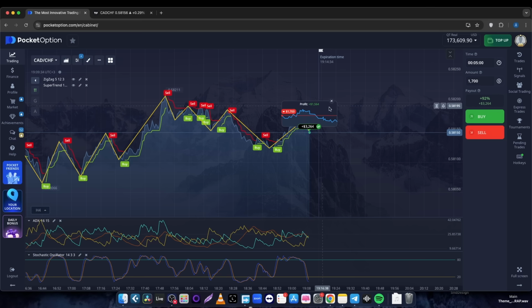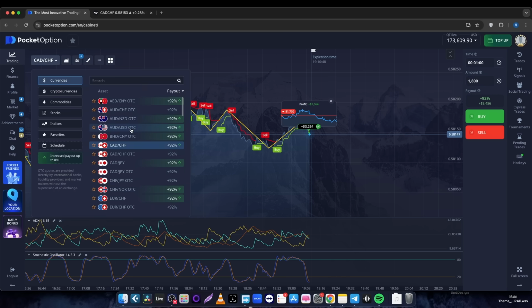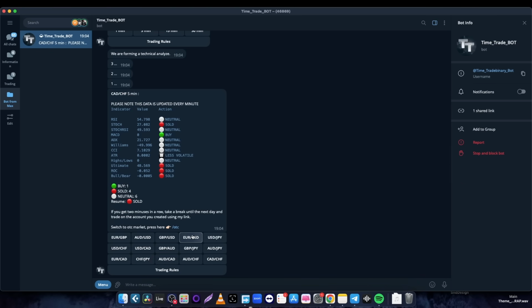Well, the first trade is over. The signal from artificial intelligence and my trading logic brought me profit. Excellent. I will continue my trading session. Let's set the expiration time to 1 minute. I will increase the investment amount to $1,800 and change the currency pair. Let's choose, for example, the euro and the US dollar.